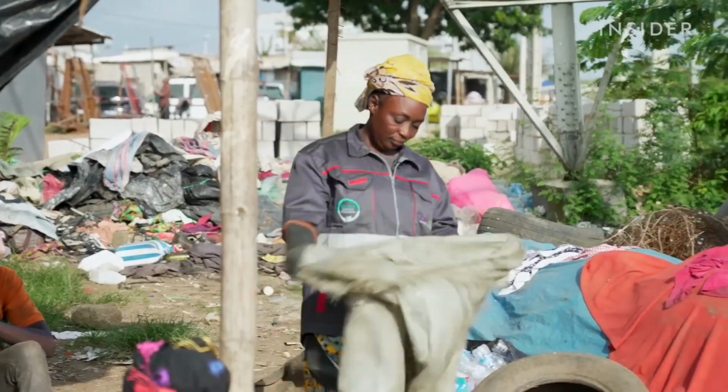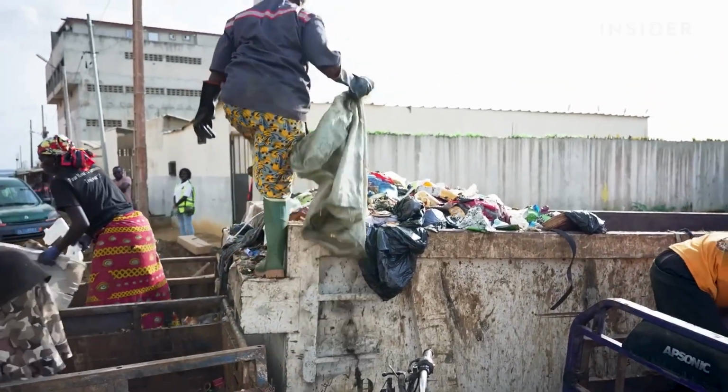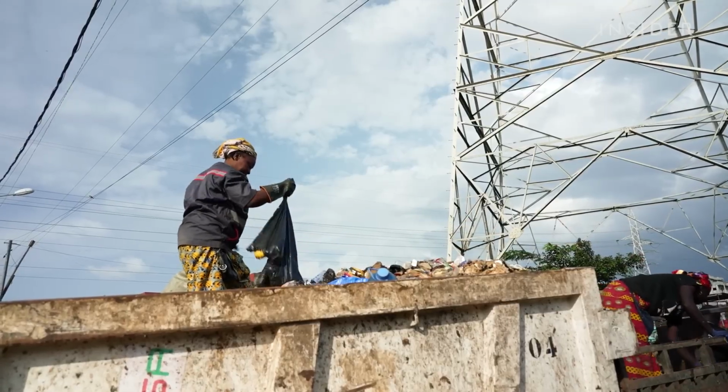She's part of an informal collective of waste pickers trained by Conceptos Plásticos. They gather many types of plastic, including stuff other recyclers won't take.